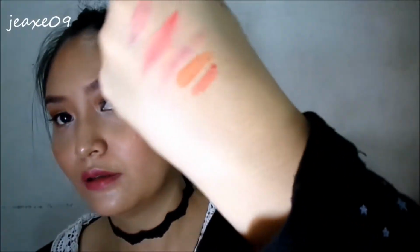Then this one is in the shade raspberry. Hindi ko siya masyadong gusto. I still like the peach one, but this one is nice. I love this one. You can find this anywhere kasi nasa department store to, Watsons, like anywhere you can find this one. So it's really affordable. I think this one is like $298. And thumbs up for this one.